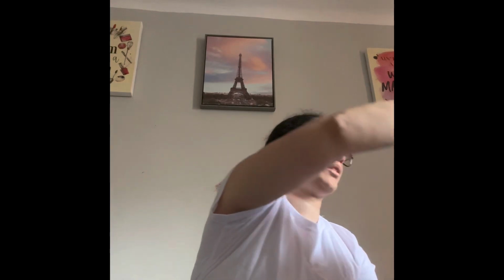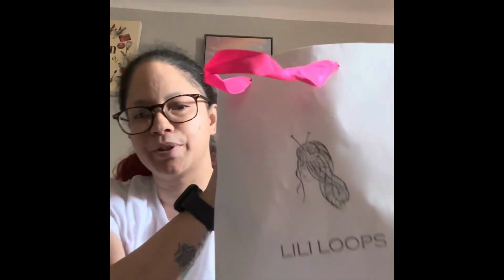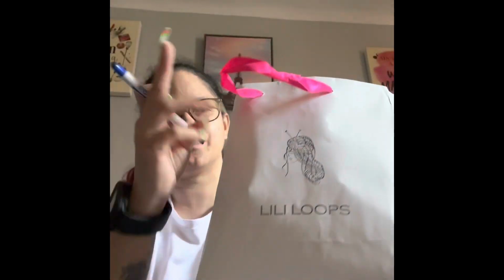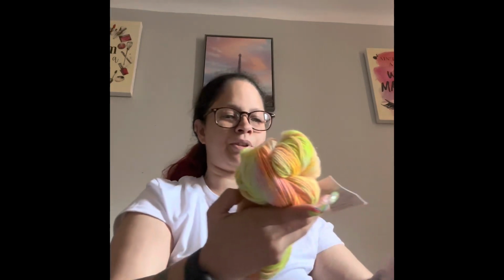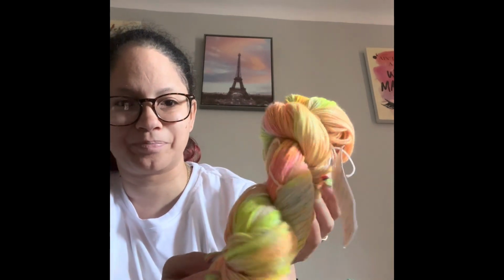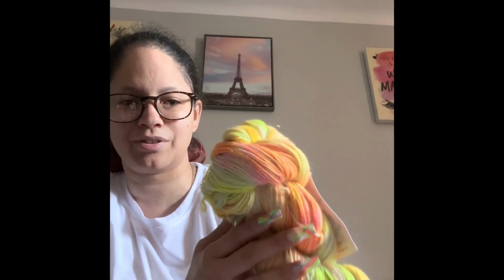So the first stop that we went to was Strengthening Studio. And in there was a trunk show, Lily Loops' trunk show. The bag is so pretty with the hot pink. In Strengthening Studio, I purchased, and yes, look at the colors, and you see the sparkle. Check out how beautiful this skein is. It kind of matches my nails in a way.